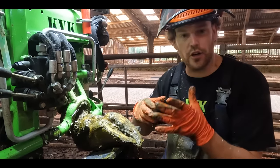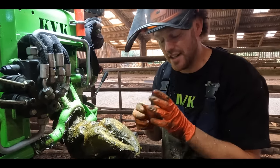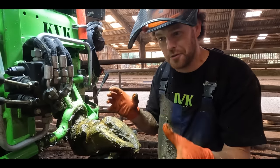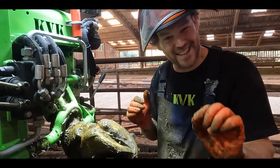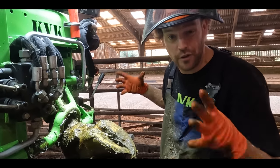It's not how pretty or how beautiful these feet look. It really is about functionality. It's about making sure these cows are as comfortable as possible, and sometimes I cringe saying that, but it's true. It's about making sure they're as comfortable as possible so that they're profitable for the farmer.